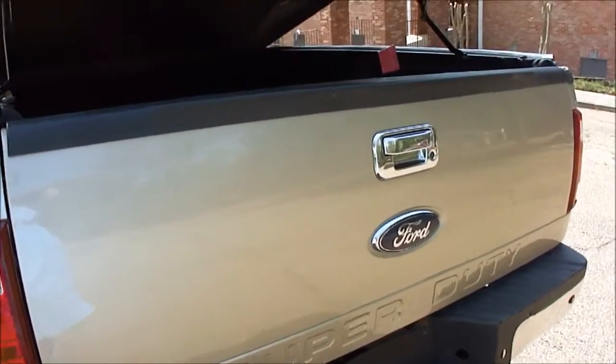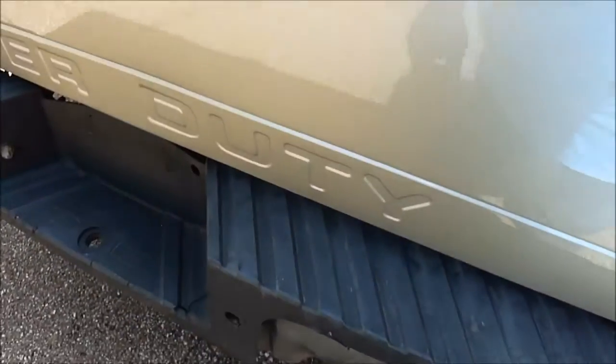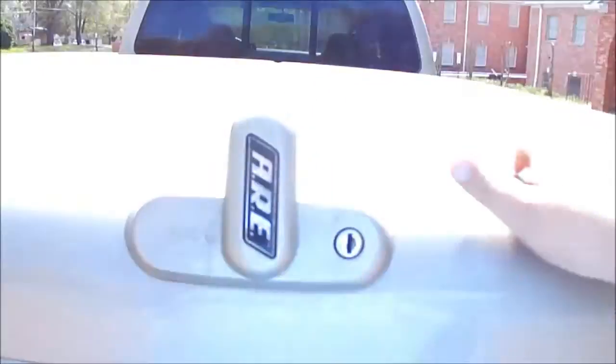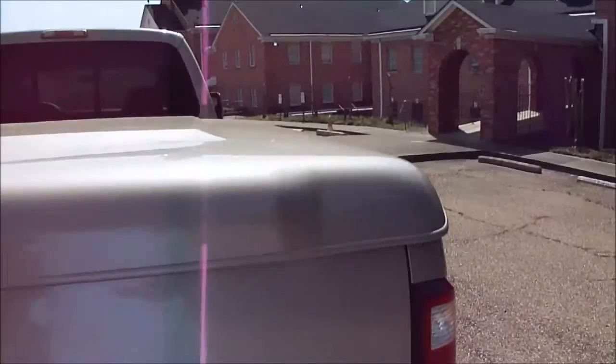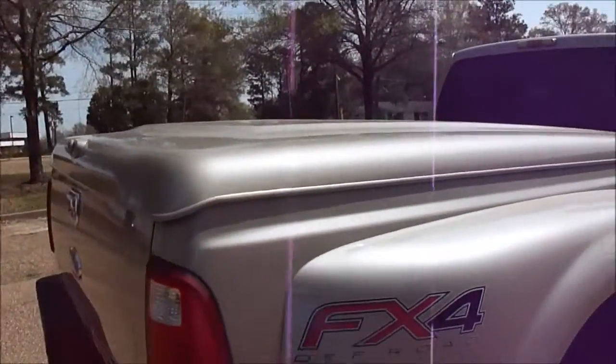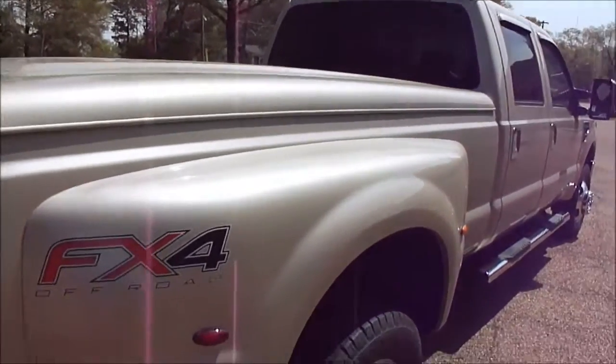Tailgate is perfect, not dented or dinged. Got one little spot on the back bumper, got a little dent in it, nothing big though. You can see it got a nice spray-in bed liner, and it's got this high dollar ARE camper shell. And you can see the struts do work. It does its job. It's been painted to match the truck. If you had to go buy an ARE shell and paint it to match, you'd easily spend $2,000 or more.